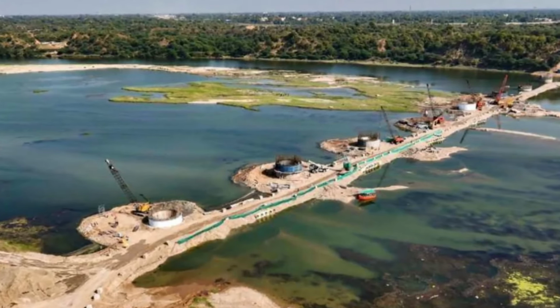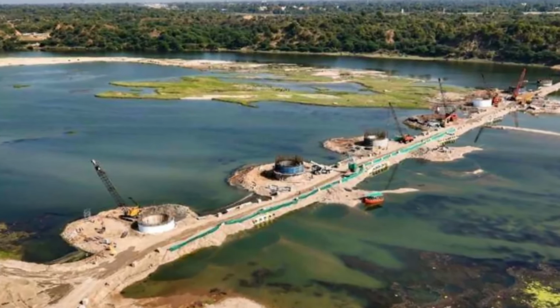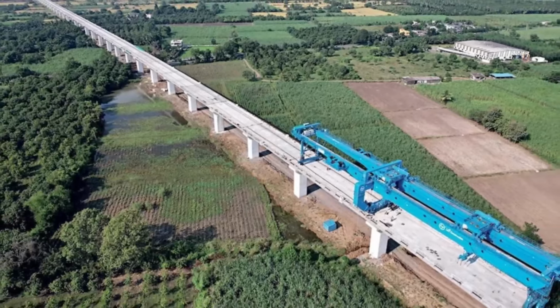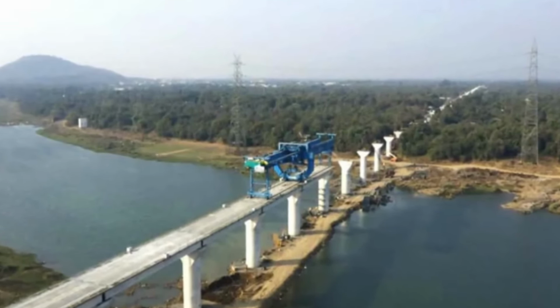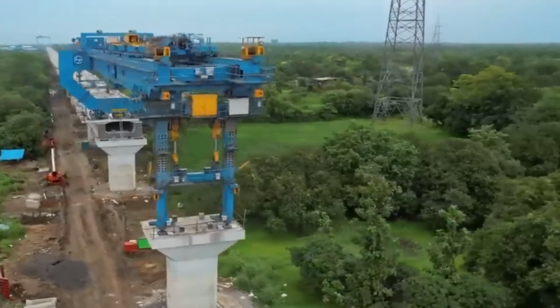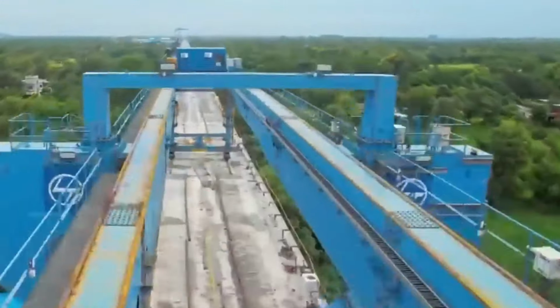However, all these disputes seem to be settled by 2023, as 100% of the land was already acquired in Maharashtra, while 98% in Gujarat. Currently, the project is standing at 30% completion. The Gujarat section of the corridor is completed by 35%, while the Maharashtrian side is lagging behind at 19%.